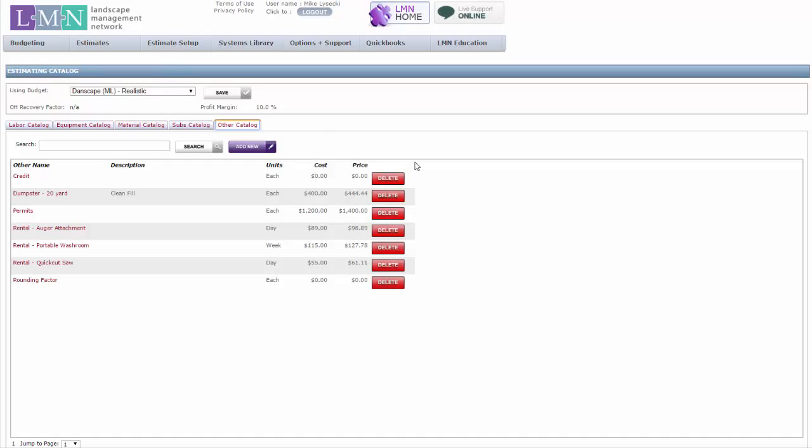So now what we have is not only a budget that'll help us come up with a plan for profit, but a database of costs and prices that's going to make it really easy for our estimators to bid work. When they get to the estimating phase, all they need to do now is say, I need this crew for so many hours. I need this piece of equipment or these pieces of equipment. I need these materials in these quantities.